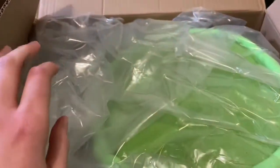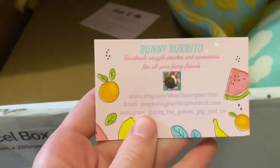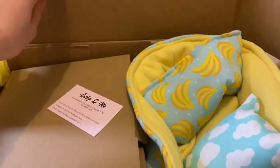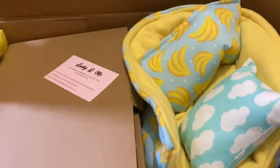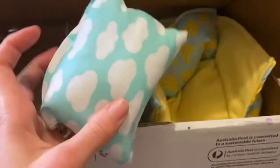Oh, all right, and then next, I always get so excited for this. Actually, let's start with this one because I've already opened it. This is from a company on Etsy called Bunny Burrito. They've got some really cute, one of a kind stuff. Sorry, I'm just trying to get this box to stay open, which isn't going to work. Okay. Oh, I give up. So I got this pillow. This was just like a little freebie. Thank you, which is sweet.